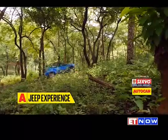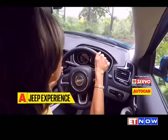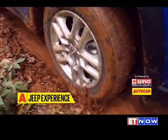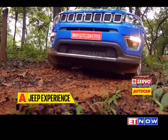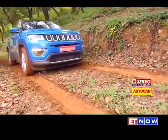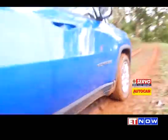There was always enough torque to clamber up gradients, even on a gentle throttle. Driving through the slushy bits, you could feel the system working, shifting power to the wheels that needed traction, and we sailed smoothly through.